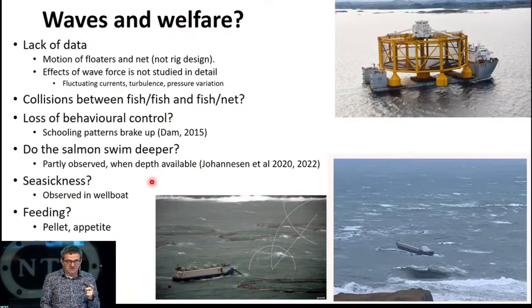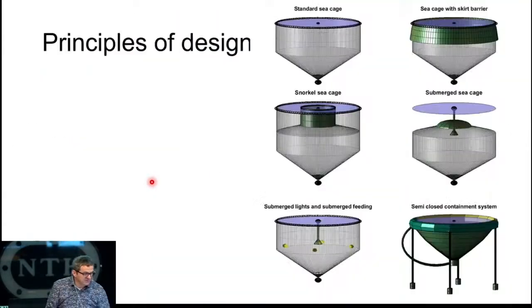Fish can become seasick. Well, seasick. We haven't proved seasickness, but they get stressed if they are transported in a wellboat where there is a lot of wave action. Feeding, will they reduce their appetite? Can they find the pellets in all these movements? We don't know yet.